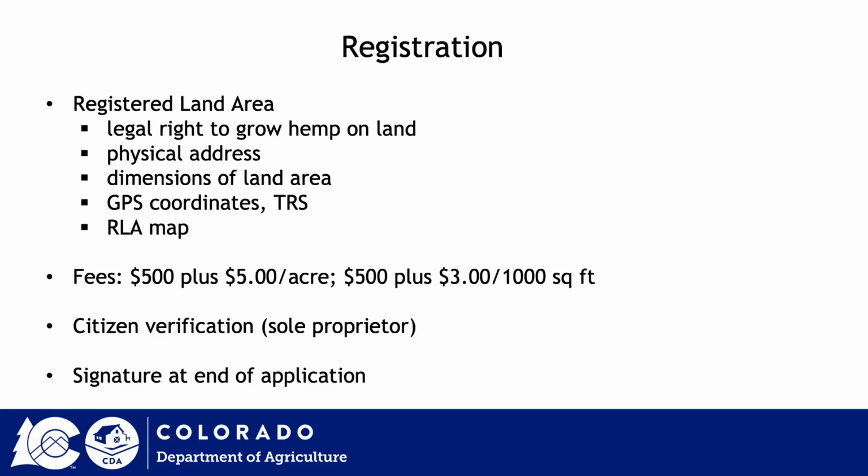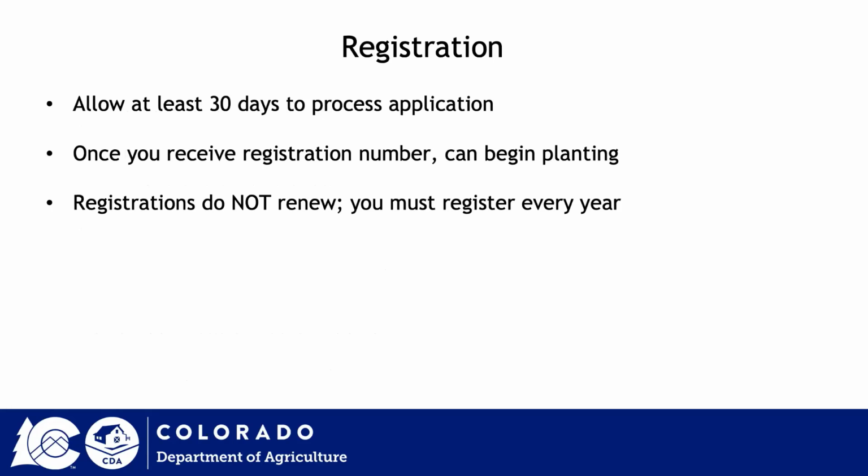The fee has been and currently is $500 per registration. Outdoor is charged by $5 an acre, and indoor is charged by $3 per 1,000 square feet. We do citizen verifications on sole proprietors if it's not a corporation, and they do require signatures.